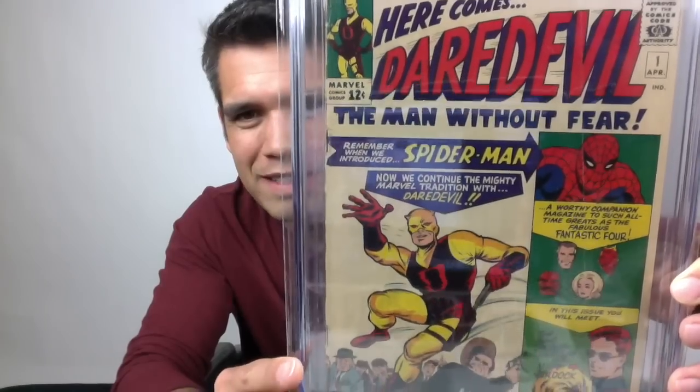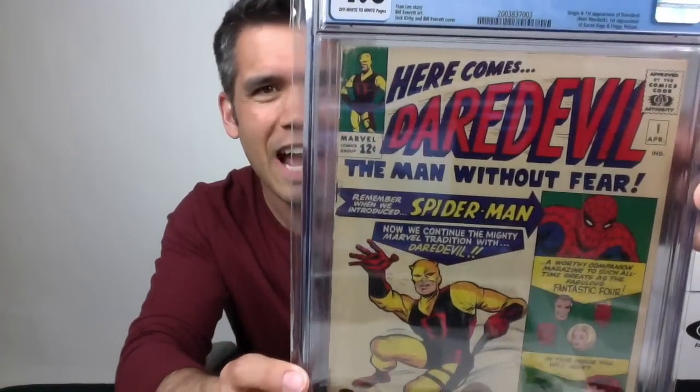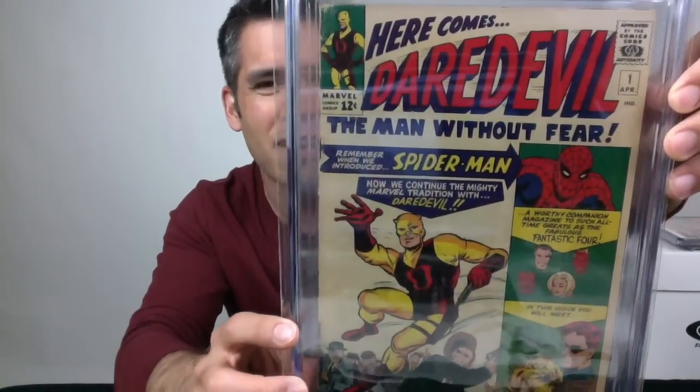Here is a look at the front of the book. First appearance of Daredevil. I read this book, you guys, and I freaking love this book. It's Bill Everett artwork, and it's a Jack Kirby and Bill Everett cover. And then a Stan Lee story. First appearance of Daredevil, Matt Murdock, and first appearance of Karen Page and Foggy Nelson. Absolutely beautiful front cover.